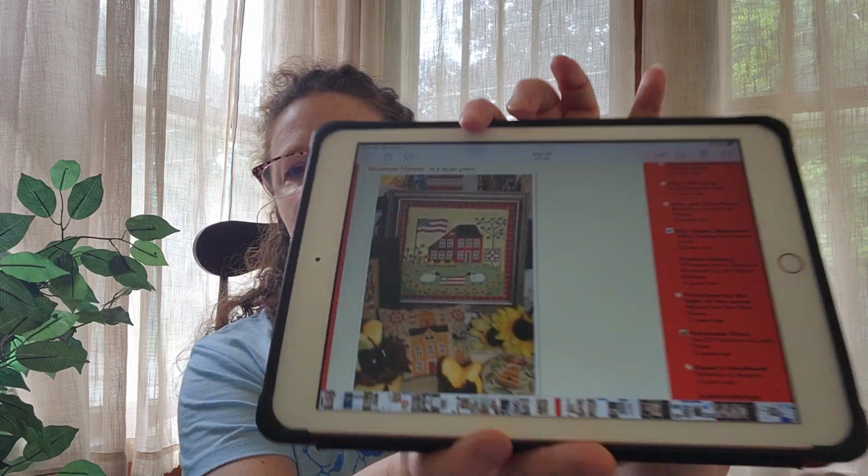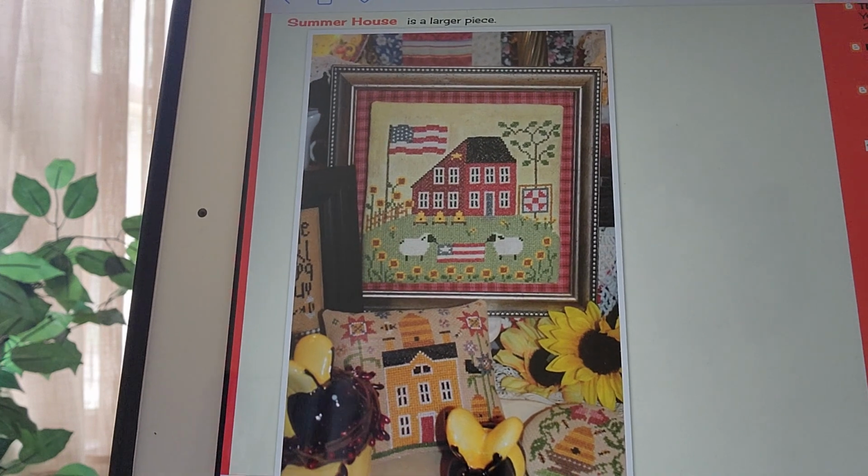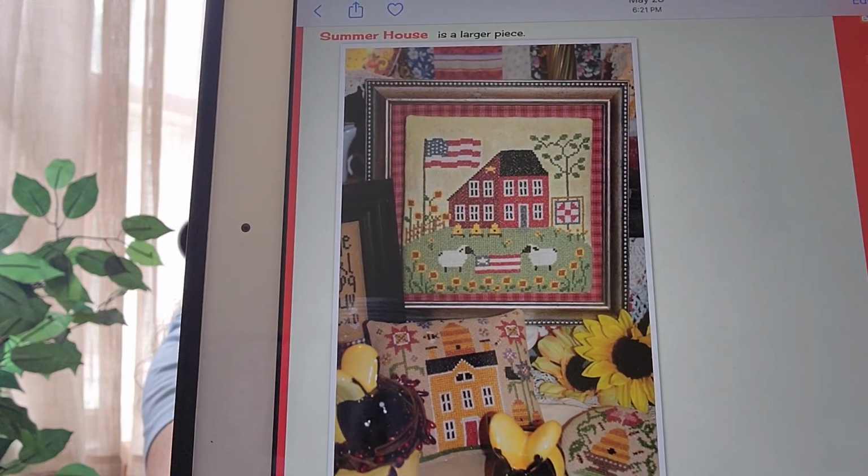So next week, starting tomorrow, is going to be Pinker and Punkin. And so this is what I'm going to work on next. Because her stuff is free, she doesn't have pictures with her patterns. So you have to see it from my iPad.